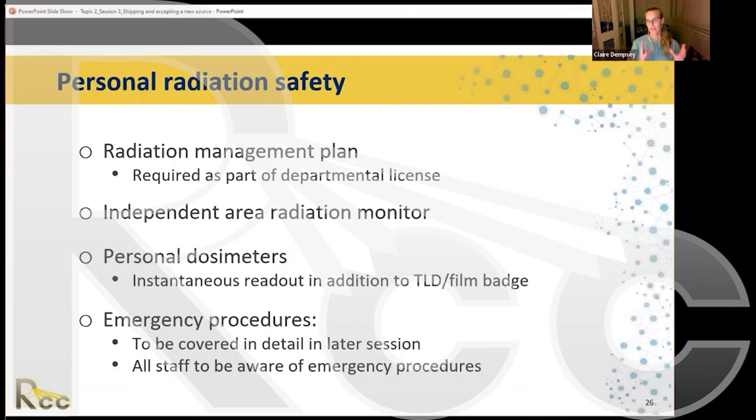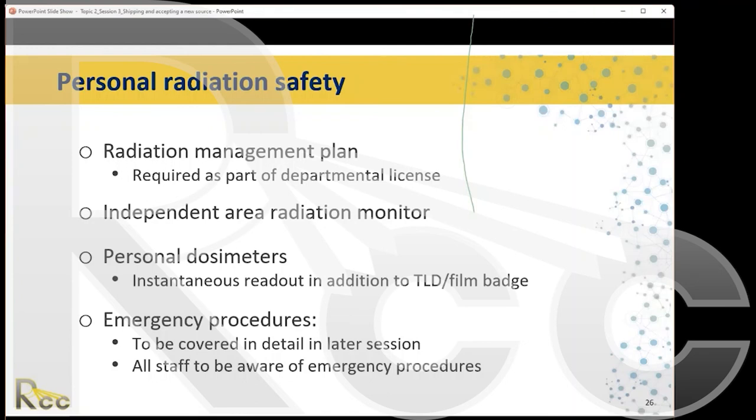If the source isn't quite in the right position, the manufacturer can train physicists in order to adjust the source position. That is something that can be done. Or if you have an engineer on site, they can be trained up to adjust the source position as well. If you get a source position error, that just means that the cable that drives the source out is saying it's not quite in the right position. So that can be adjusted relatively easily in the software of the afterloader.